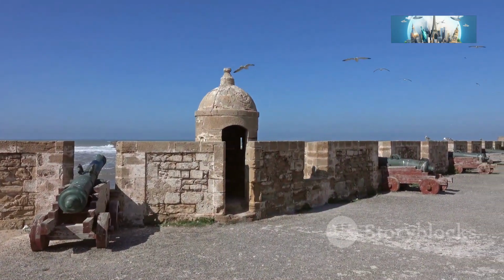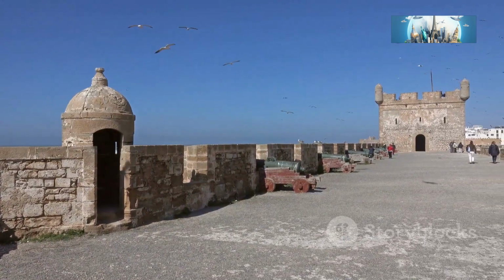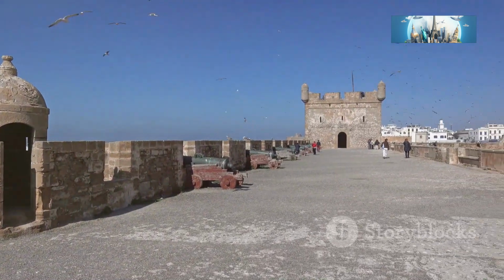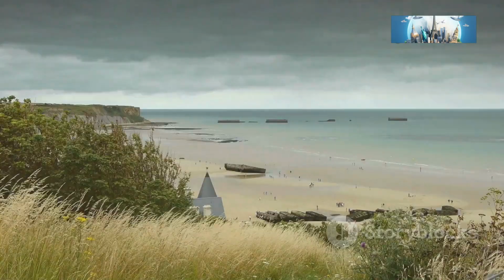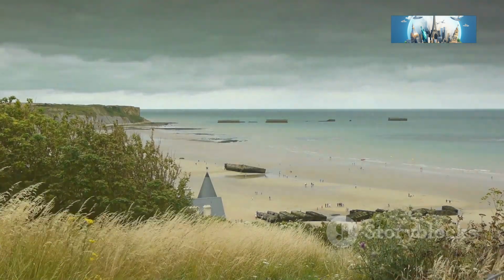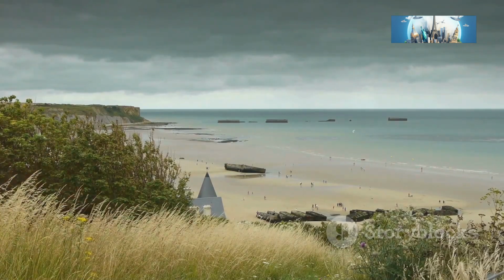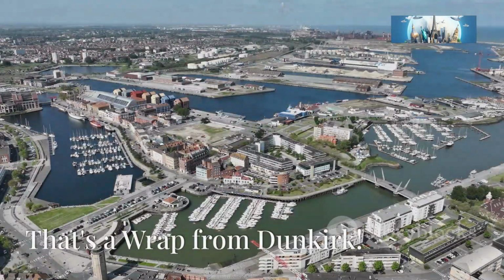But in all seriousness, Fort des Dunes is a must-visit for anyone interested in history, military architecture, or just soaking in breathtaking views. It's a place where you can step back in time, let your imagination run wild, and gain a newfound appreciation for the sacrifices made by those who came before us.